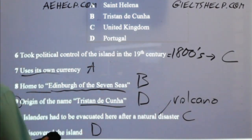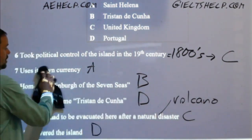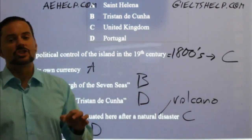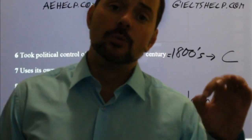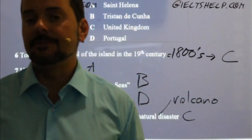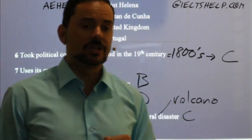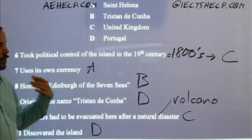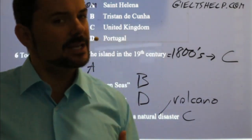If you're not visualizing, if you're just searching for the answers, this would be a lot trickier because the answers are all over the place. So this passage is a very good example of an IELTS passage where if you read, understand, and answer, it will be a lot less confusing and a lot faster than if you're skimming and scanning for answers. If you're trying to skim and scan for these answers, it will take you a really long time and you'll be really frustrated. Does that make sense?